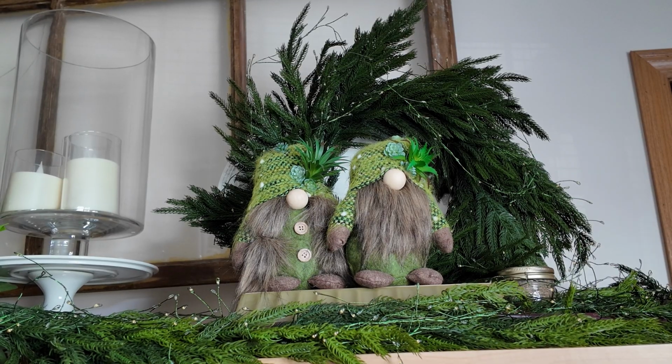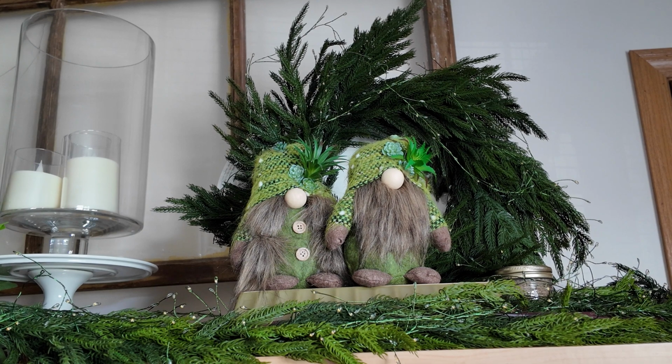They're kind of fun. I think there's something really neat and quirky about a gnome. The bottom is heavy enough that it will stand on its own, or sit, it just depends how you look at it. It will stay up there on its own without falling over. You don't have to worry about any of that.